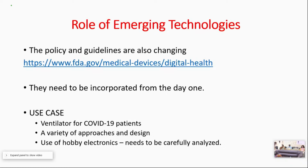Okay. One use case I wanted to mention is the ventilator. You all know that ventilators created big news in COVID-19 because there was a shortage of them. Was the technology so difficult? What was the problem? If you analyze the issue, there was an assumption that ventilators would no longer be needed in this era, until COVID-19 came.